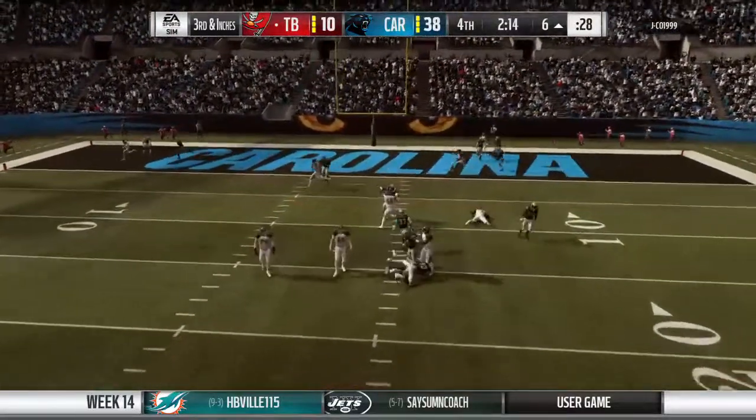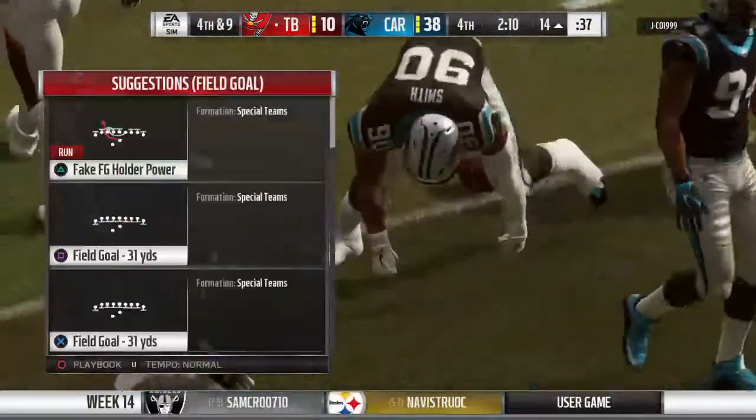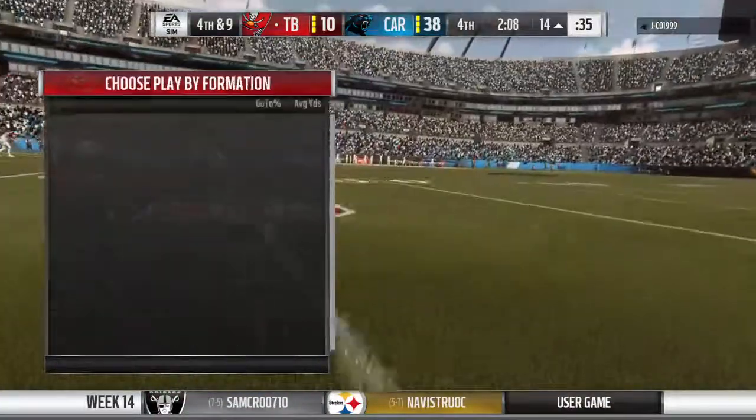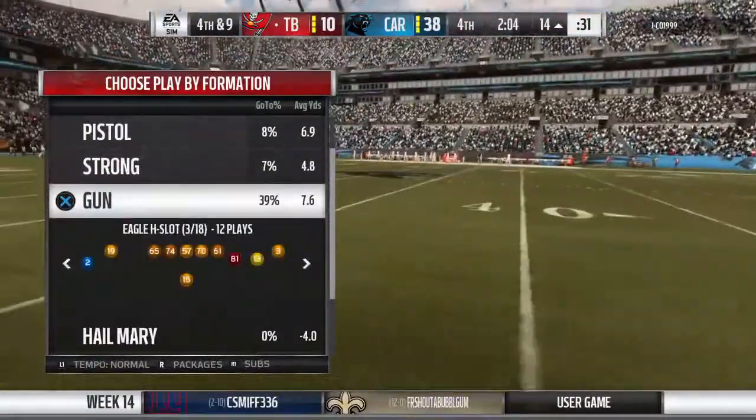Here's Cousins. And he's going to be dropped back at the 15-yard line. Preston Smith in there to get him. And that's sack number 6 for him on the year.